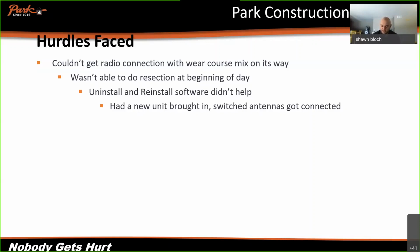And our paving superintendent, Paul Pleasy, said, "Sean, don't worry about it. This stuff happens all the time with paving. But most of the time it's the plant breaking down." So we had a good chuckle out of that. A little after 7 o'clock, one of the Ziegler guys showed up with that other unit. The first thing we did was switch the antennas. I put the other antenna on and it connected right away. We were able to get the machine calibrated in, and we started paving that day.